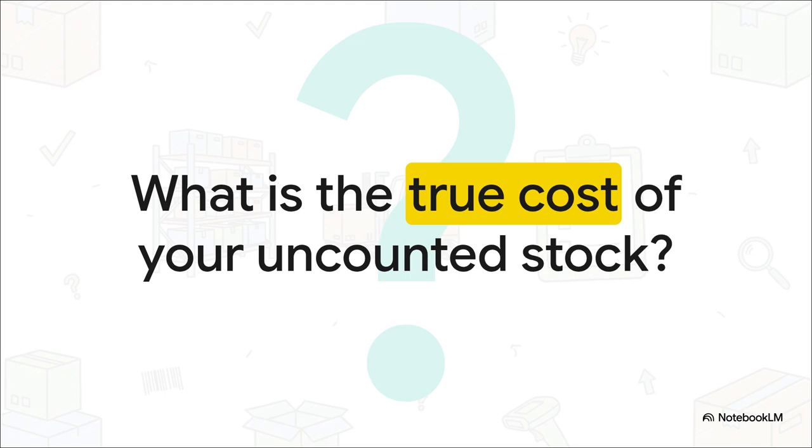So I'm going to leave you with this final provocative thought. If accurate inventory truly begins with effective stock taking, what is the true hidden cost of your uncounted stock right now? It really is time to stop guessing and start knowing. Rethink your operational flows, leverage that continuous data, and establish total control over your warehouse.